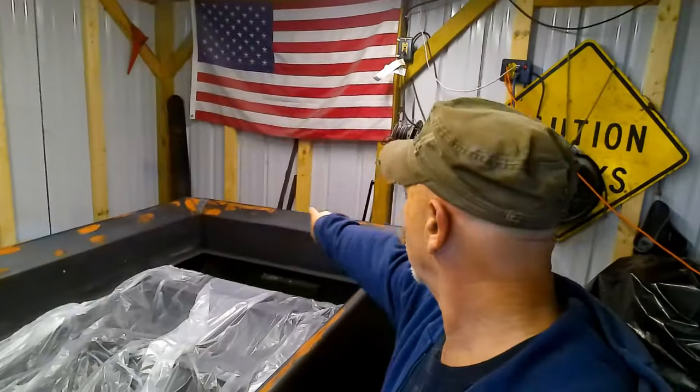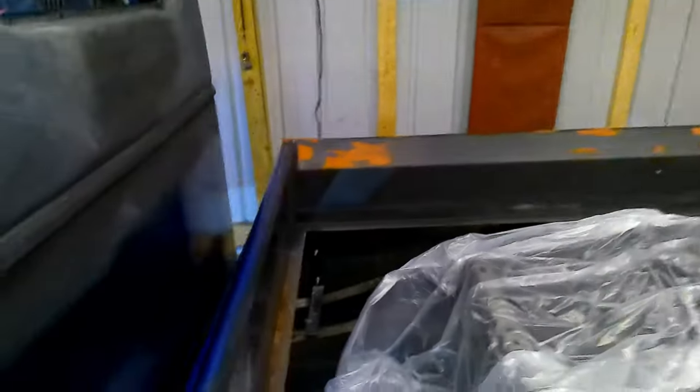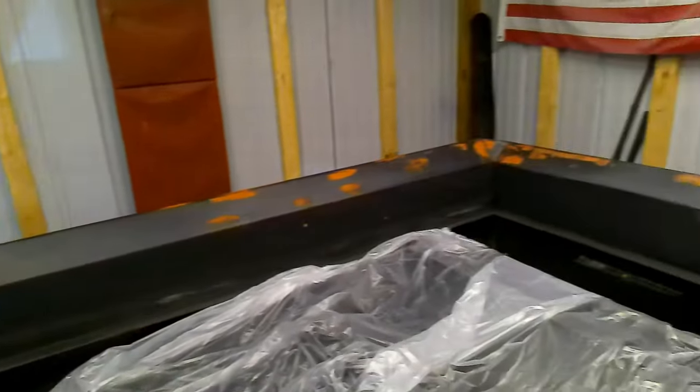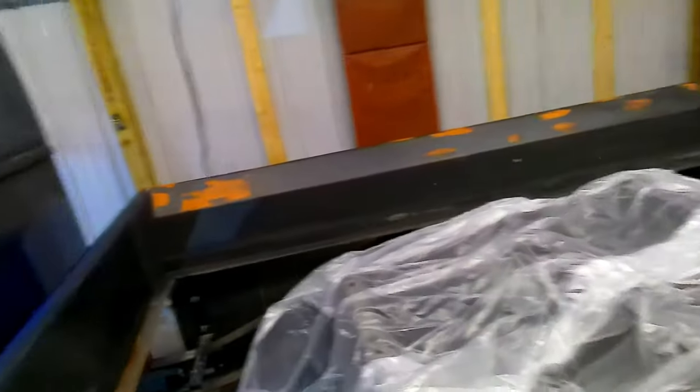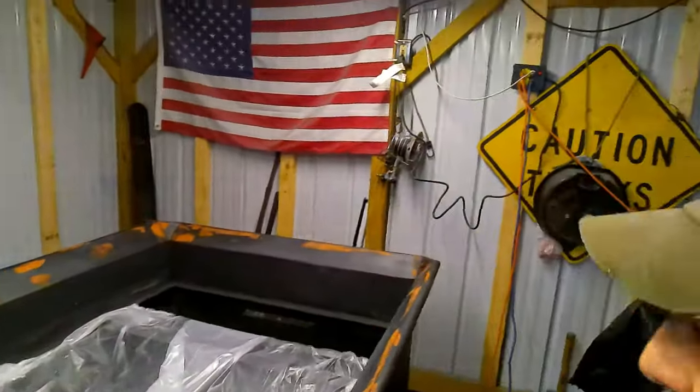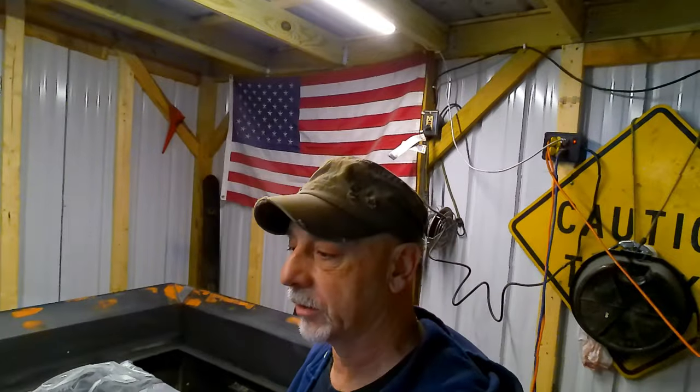There was a lot more touch-ups to do, as you can see on the box. I had to get the body putty out, filling all the little cracks and whatnot. But again, I say this is not a show truck. This is my truck, so I'm not shooting for perfection here, but we're just going to make her look a lot better than she did, that's all.